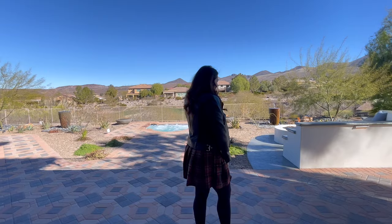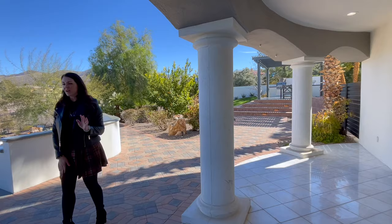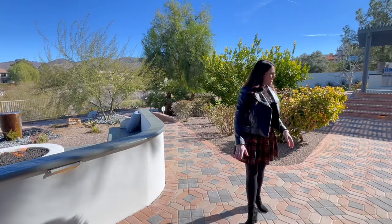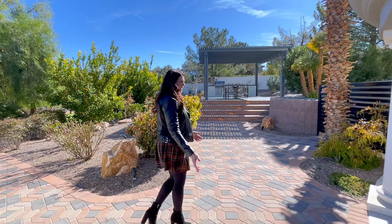But this backyard space is really hard to find. You're not gonna find this in Vegas very often, especially in a guard-gated community like Anthem Country Club, which in and of itself is just a really special, peaceful, beautiful place to live. You have all these paver stones out here. And then let's just head on over this way.